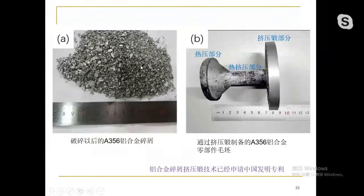After we get the chips, we do a bit of grinding. After grinding, you get granules like this, and then we compact the granules into a powder compact, in a similar way as I showed before for titanium, and then just use the die. So we prepare a die to produce a part like this. This one is the hot press part, and this one is the extruded part.